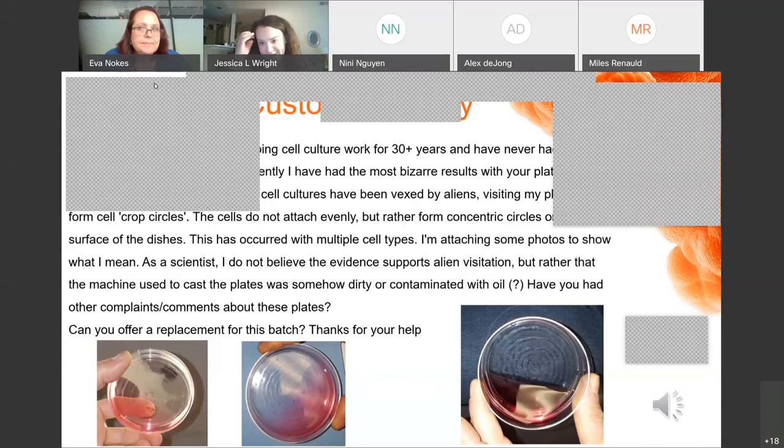Okay, so I got a couple of questions in my chat. The first one is, how long can culture stay alive outside the body? That totally depends on the cell type.